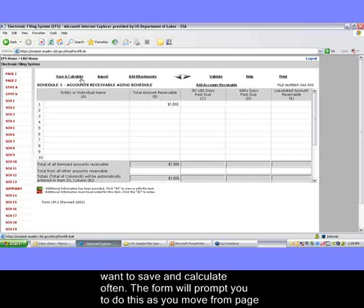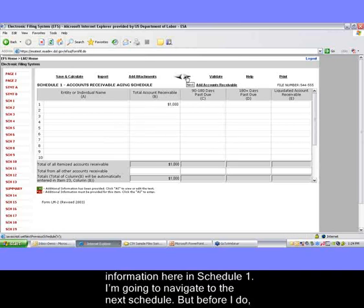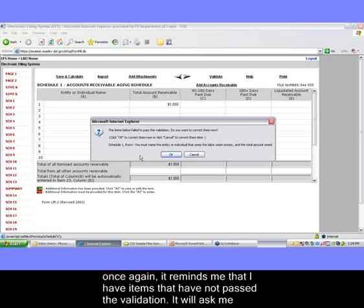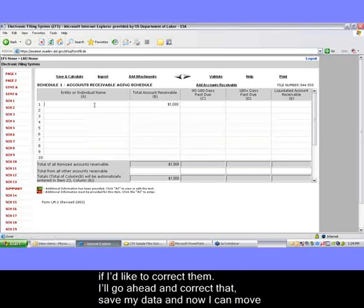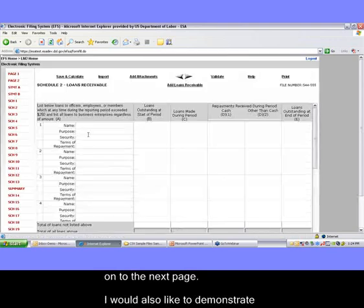You will want to save and calculate often, and the form will prompt you to do this as you move from page to page. So now I've entered some information here in Schedule 1, and I'm going to click Navigate to the next schedule. But before I do, once again, it reminds me that I've got items that have not passed the validation, and it will ask me if I'd like to correct them. So I'm going to go ahead and correct that. I'll save my data. And now I can move on to the next page.